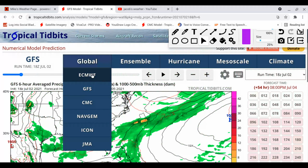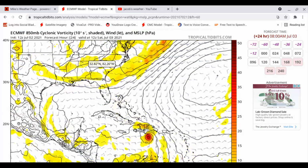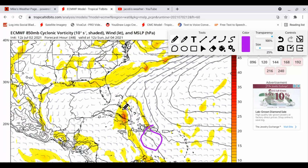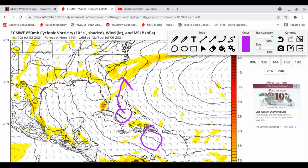So if we go into the European, the Euro, I like to call it, and the thing is, the GFS just had a lot of money put into it. That's why we're having a lot of problems. So this one doesn't have its exact time, but the European has it way weaker. I don't know why. But then going over Cuba, it's going up to here, getting carried by this front.